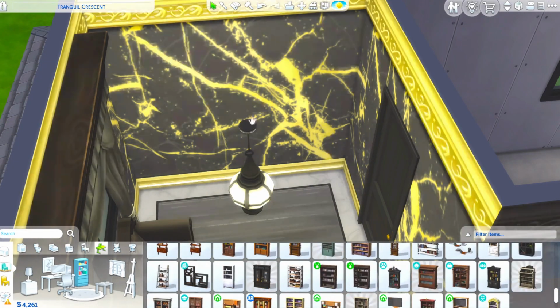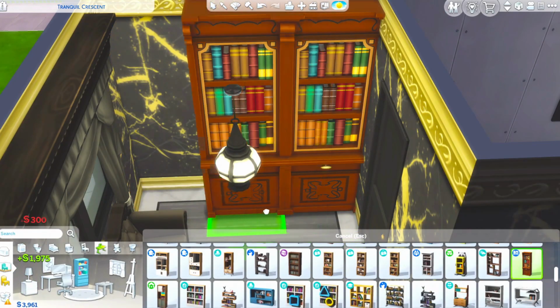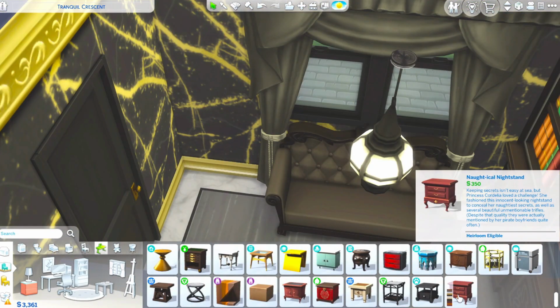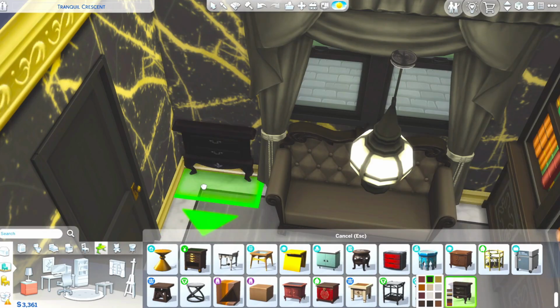Really expensive bookshelf on here to cover up the marble. Okay, maybe I just do like 3 of these. A nice dark color. Okay. Really expensive end table. I just need really expensive stuff. It's the only way I can do this.